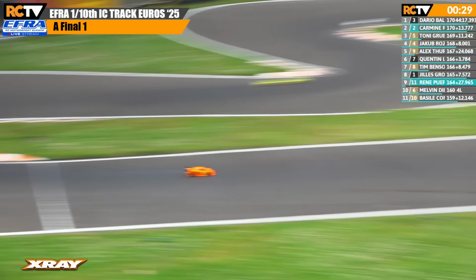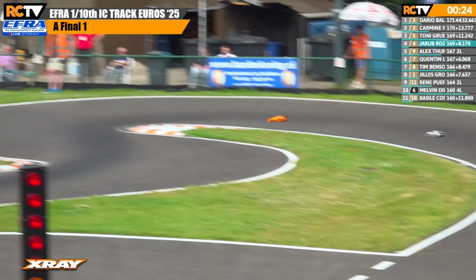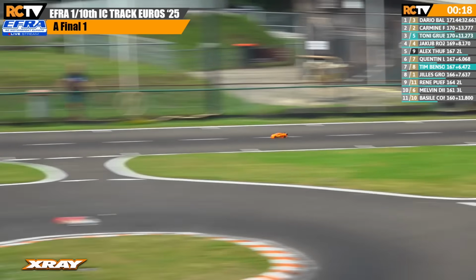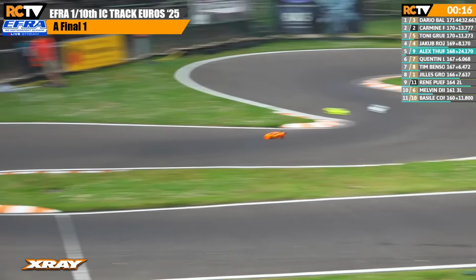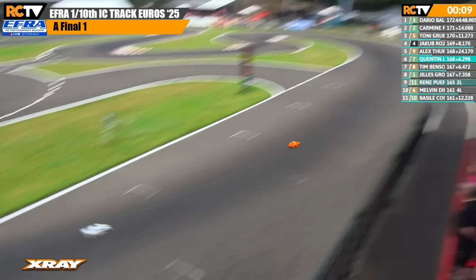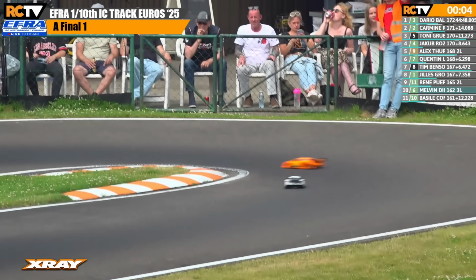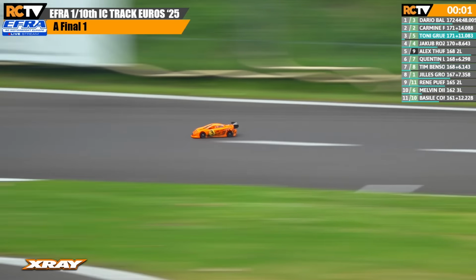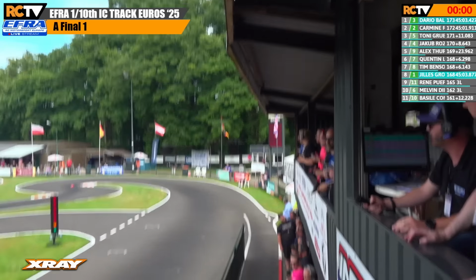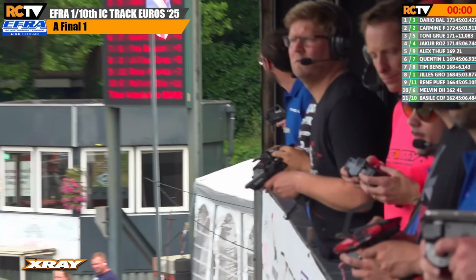So Quinten Aru opening up for Dario. Behind Dario is running our poleman Gilles. Still showing the best pace, but yeah, unlucky at the moment. 18 seconds, meaning he will have one more lap. One more lap. This is his final lap. Dario Balestri taking the 2025 EFRA 1/10 IC Track Euros, European champion again. Dario Balestri, it's amazing, really. 100% effort, 100% execution, pit work perfect, everything perfect. Dario Balestri, European champion, ladies and gentlemen.